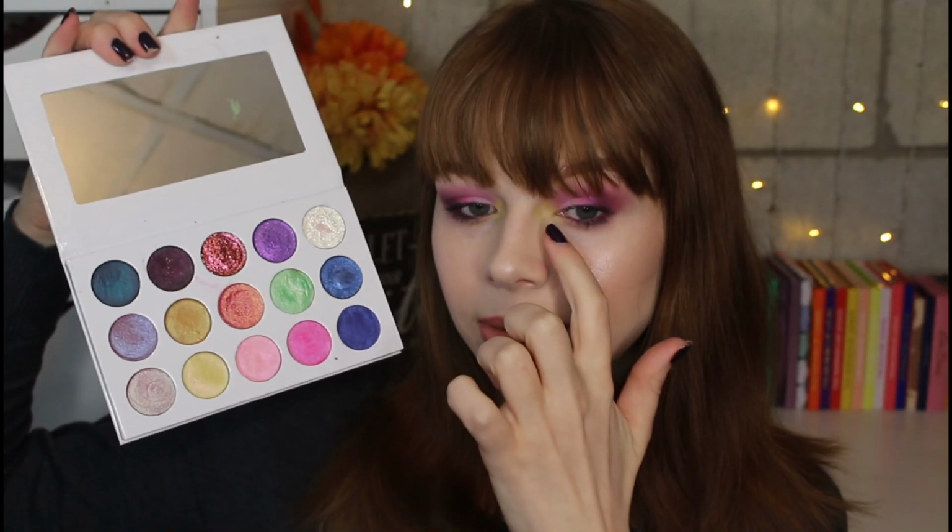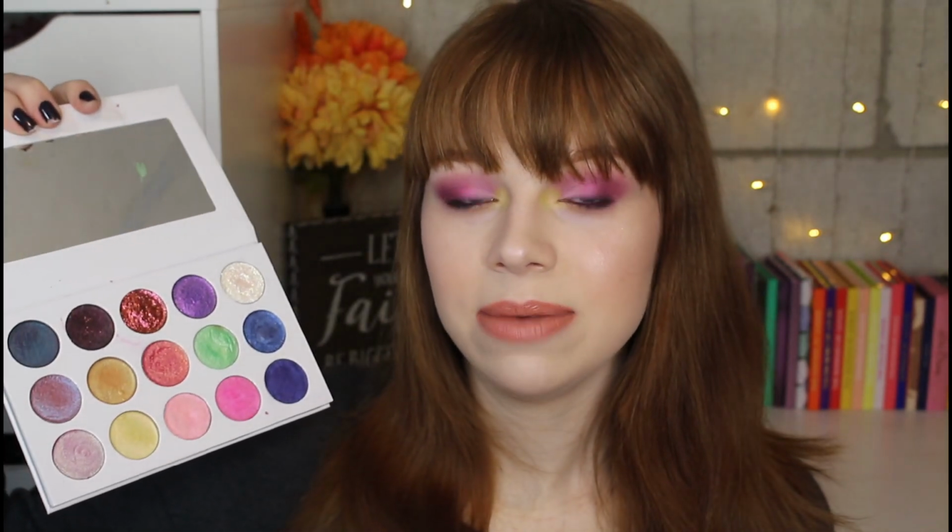I think the most unique shade in here is definitely this one right here. I have it on my inner corner and I'm not sure how much you can see, but it has a pink yellow reflect, which I think is very interesting. And there are some really pretty duochromes in here. This green one goes all the way to purple, and I am definitely interested to keep testing this out and use it more and get all my full thoughts.